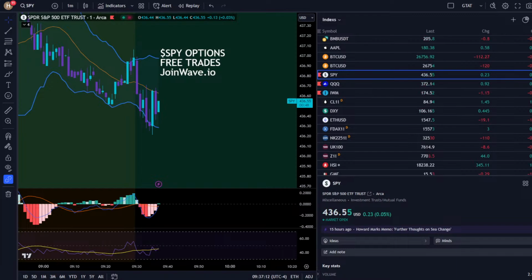Let's just be patient. This definitely looks like it should be bouncing, but this is a really ugly setup that we have here right now. 436.60 is major resistance. Let's see if they can get some buyers to step in here.